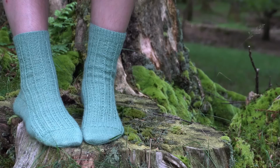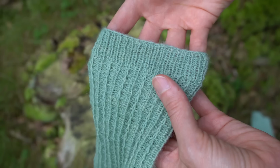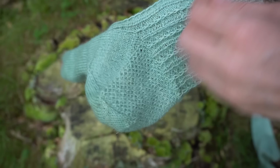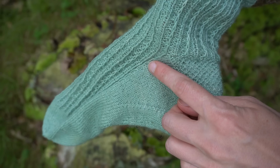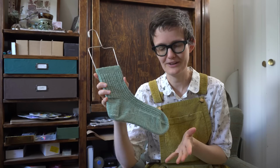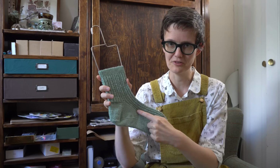I love the stitch pattern on these socks. There's a 1x1 rib cuff and then this beautiful rib and slip stitch texture down the body of the foot. I made a couple of modifications. I did an Eye of Partridge heel flap instead of a slip stitch heel flap, which is in the pattern, and I changed where I placed the gusset decreases. This is just something that I do. It's my own personal preference for how to knit a sock. I place the decreases here along the sole of the foot rather than here along the top of the instep.